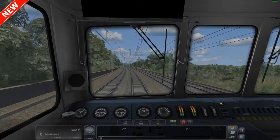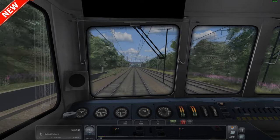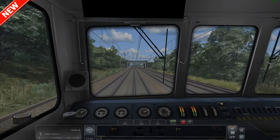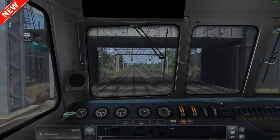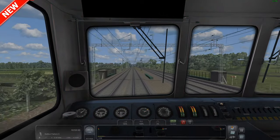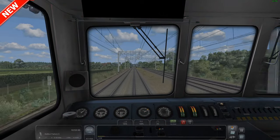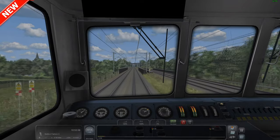Right, so to operate the Class 85, you need the following requirements, which is West Coast Main Line North, available on Steam. That's all you need to actually run the loco. There are requirements, of course, for the scenarios themselves, but we'll go through them. The Class 85 currently uses the cab view and most of the sounds from the 86, so fair enough, that answers one of my earlier questions that I wasn't too sure on.